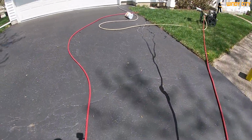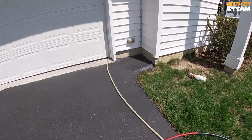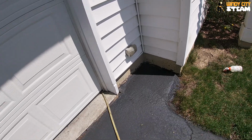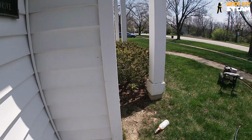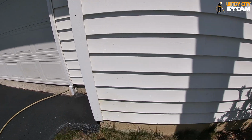Today we got a quick cleanup job to do here for a local seal coating company we work for. They had put down some seal coating the other day and a rain came. As you can see, it made a little bit of a mess. This one's not bad at all. Went up here on the siding. We'll see how much of that we can get out.